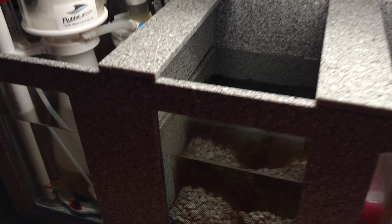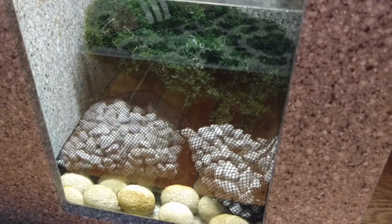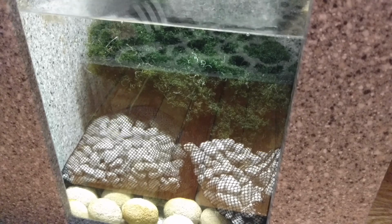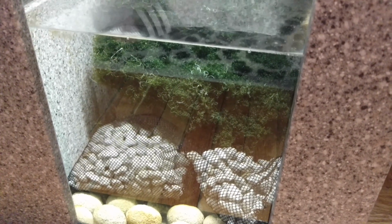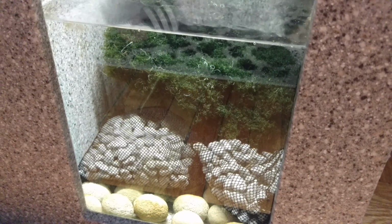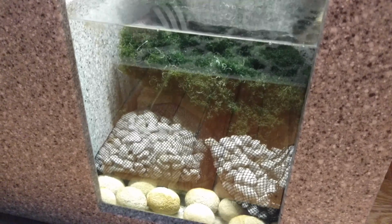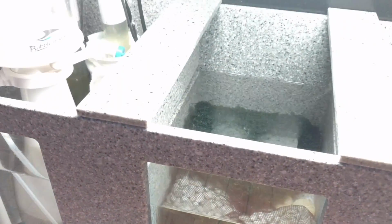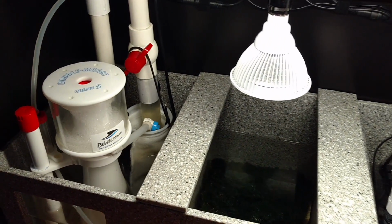I did add some Matrix. I had 2 bottles of Matrix that I threw in here. These are the 50 gallons each, so it's 100 gallons worth. They're just sitting in down there. I have a project going down in the basement that you guys will see at the end of the week. It's not ready for me to unveil, whatever.